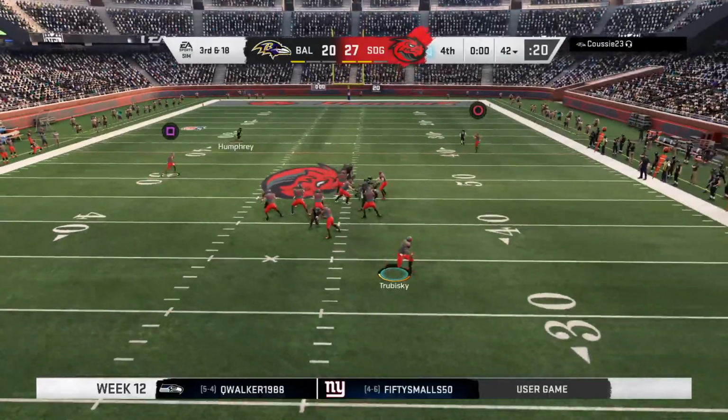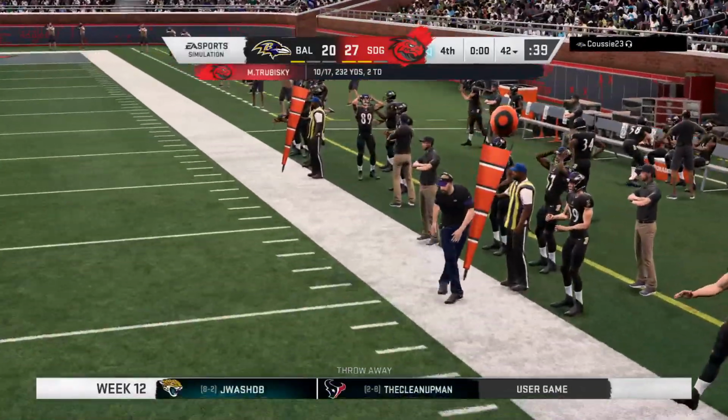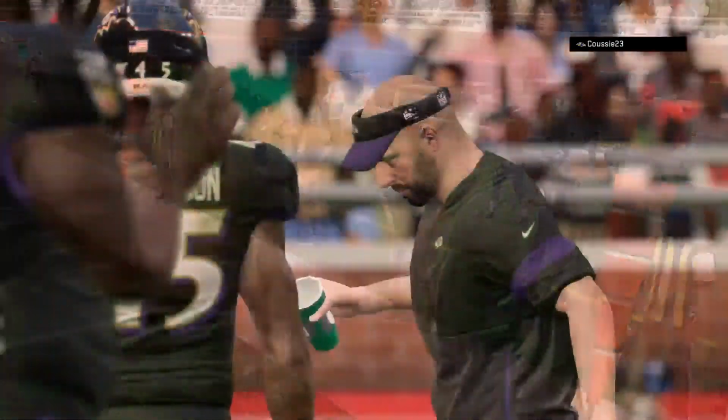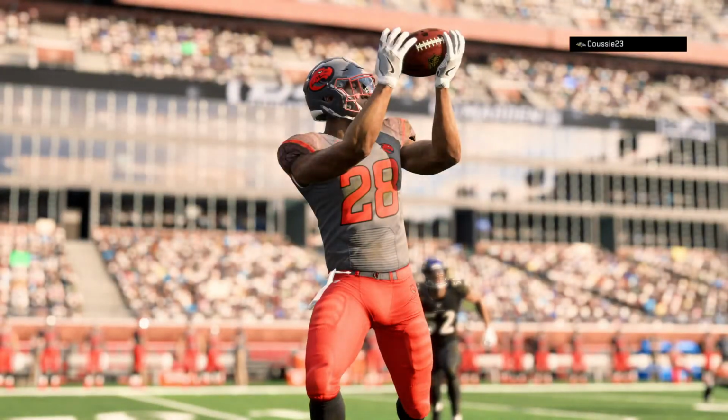Throwing now is Trubisky. Sliding out of the pocket. And it's incomplete. Still throwing to the very end. But now this game is over. So plenty of smiles for the folks here as they head for the exits. It's a victory for their hometown guys.